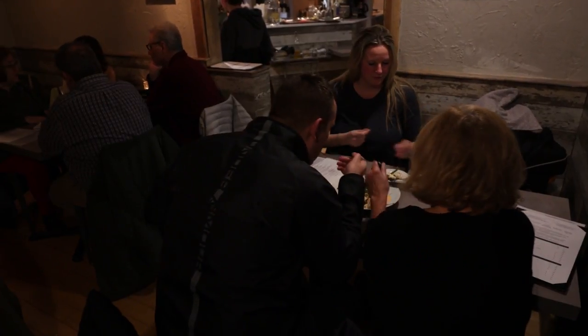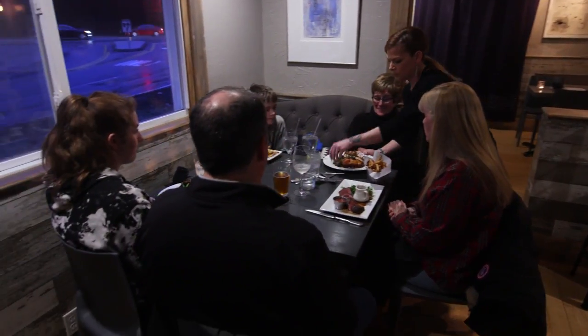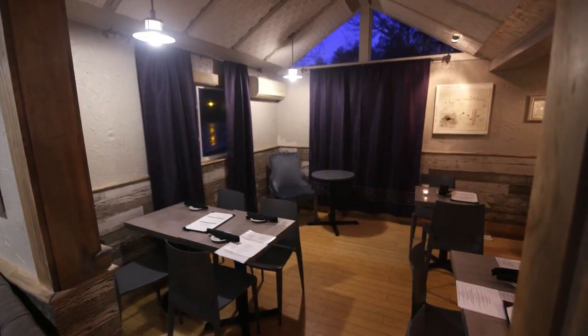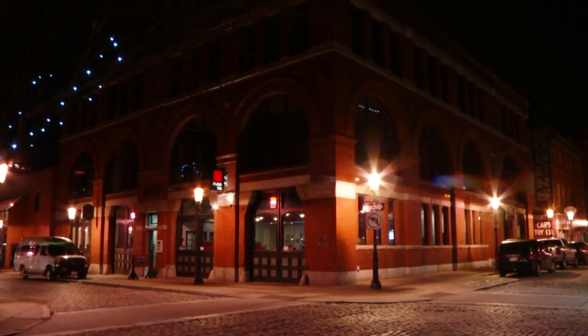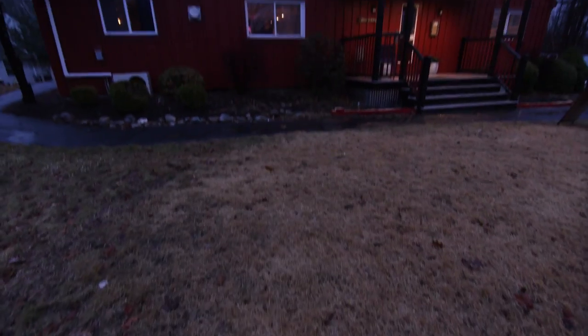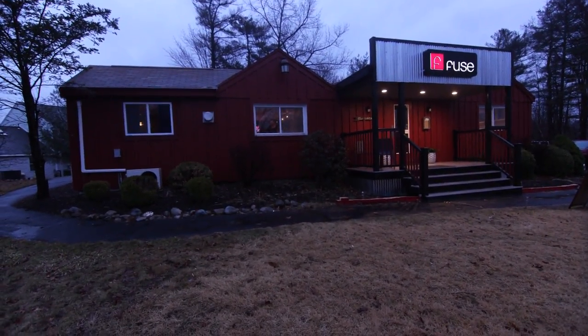And the customers love what he does, both in terms of what's coming out of the kitchen and the atmosphere in the dining room. Unlike the original Fuse Bistro in Lowell, which is located inside an old firehouse, the new Fuse has a charmingly rustic ambiance. It actually used to be an old house. So it has its separate rooms.